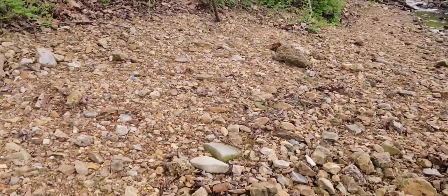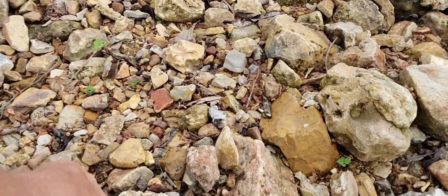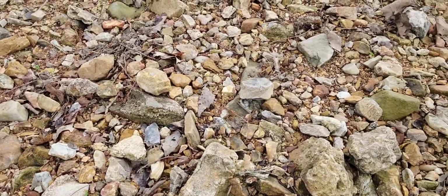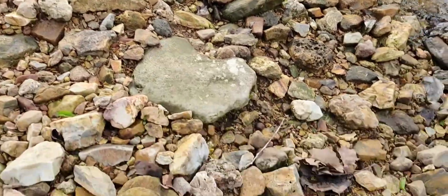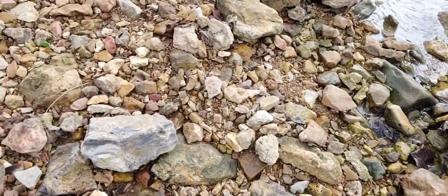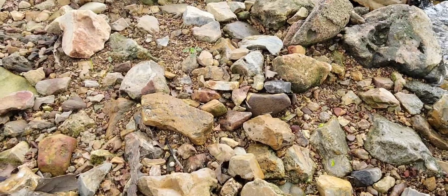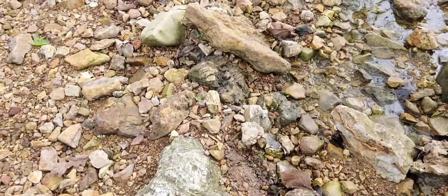Check this out. Look at the different rocks in here. All different types, different colors, all different textures and sizes and things. It's just neat to find all these different things back here. So much to see.